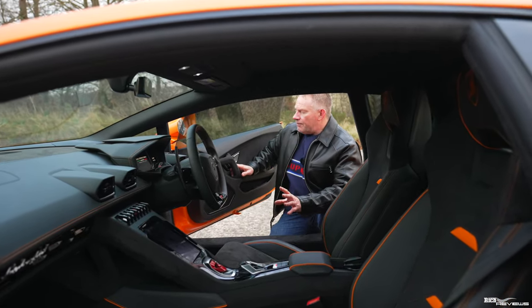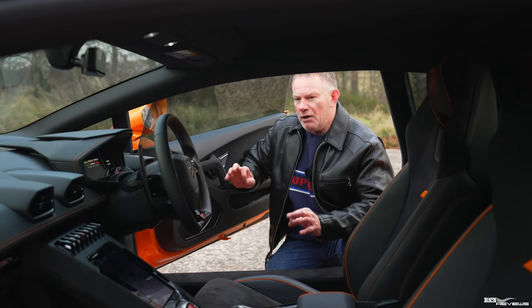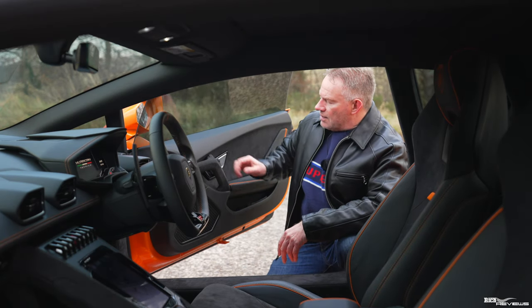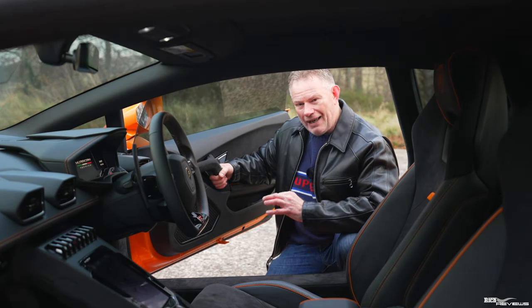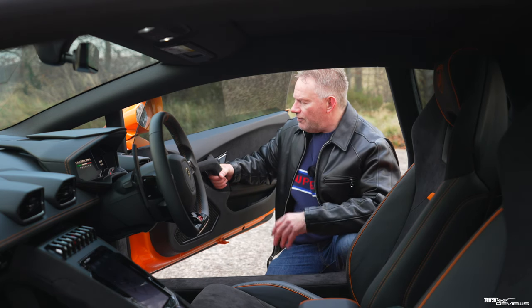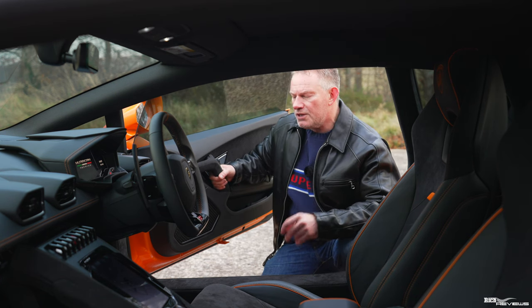So moving to the interior of the car, you've got a split between leather and Alcantara, which works very well for the interior of the Tecnica. You've got leather on the door cards and Alcantara on the door handles, which is really nice because it mitigates the fact of you having a cold door handle. It's nice and warm when you hold the door handle to pull the door closed.